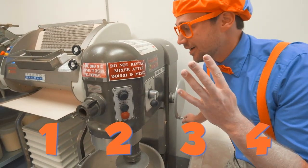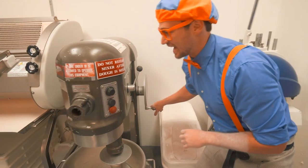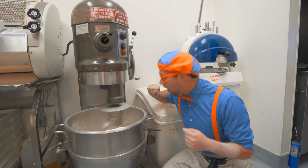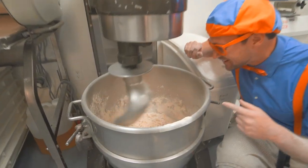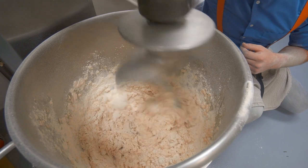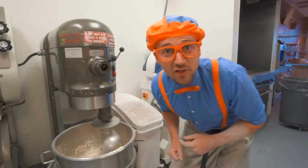1, 2, 3, or 4. Let's pick 3. 3 is really fast. Get ready. 3, 2, 1. Whoa! Look at it go! Whoa! Check it out! That looks so tasty! Whoa! Check it out, get a closer look.